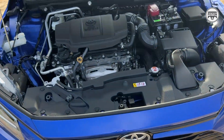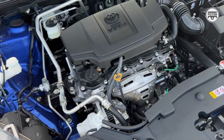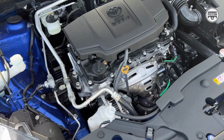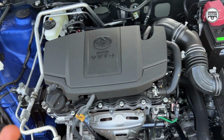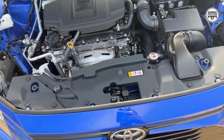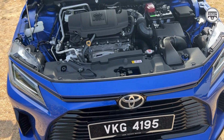The key difference here is actually not the engine but the gearbox. It's powered by a DCVT gearbox. Now the DCVT gearbox utilizes a pulley as well as 2 gearing systems to give it 7 virtual gears. Now this powertrain is more efficient than the outgoing model.